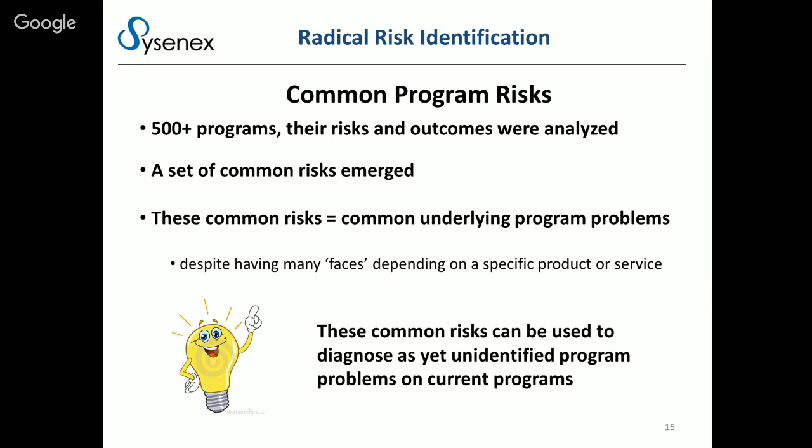And emerging from that was a common set of risks. These risks occurred over and over and over again on these programs. They were commercial programs, government programs across numerous domains. And although the face of these risks on a specific program changed, the underlying causes were the same. This is history. Why repeat the problems that somebody else has had on their program in the past?